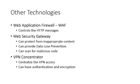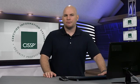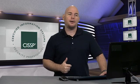We could also have something called a VPN concentrator. Now, we talked about virtual private networking a little bit. Well, we're building that tunnel, right? I could be on the road, say in a hotel, or like I said earlier, when I'm in an airport, I will VPN back to my home network because I feel more secure about that.